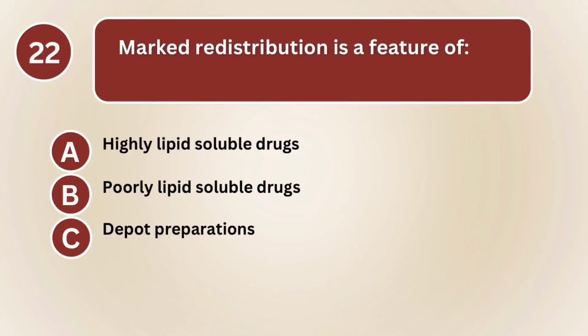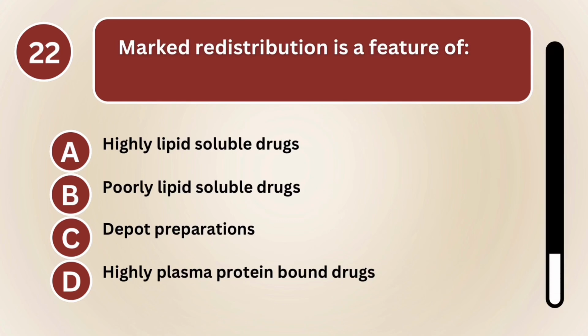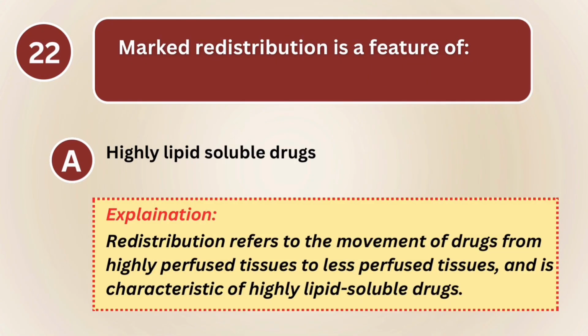Marked redistribution is a feature of: A. highly lipid-soluble drugs, B. poorly lipid-soluble drugs, C. depot preparations, D. highly plasma protein-bound drugs. Correct answer is A. Highly lipid-soluble drugs.